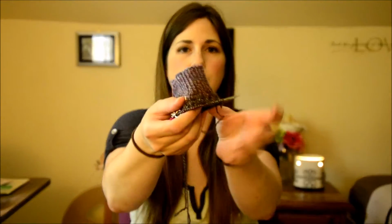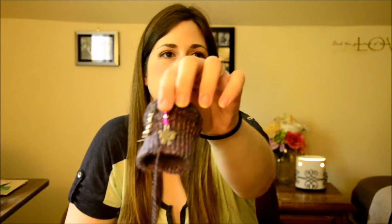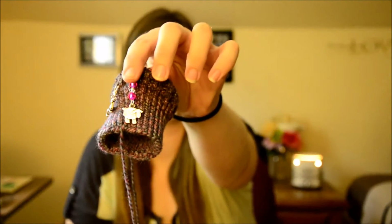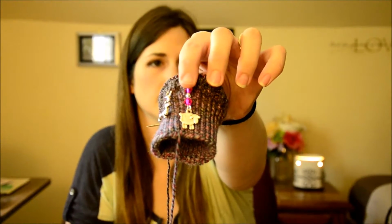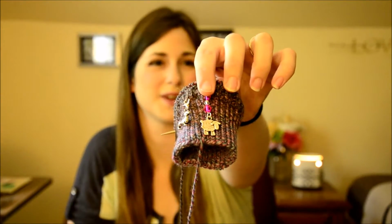My other sock, still getting worked on, and so it's just a little bit longer than a cuff right now, and same thing, 1x1 twisted rib. And this has got my little sheepy stitch marker. There we go. I got those from my in-laws for Christmas. I love those little stitch markers. And yeah, I'm using the ChiaoGoo 9-inch circular needles.